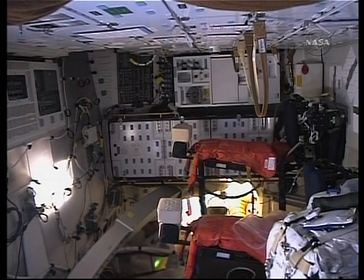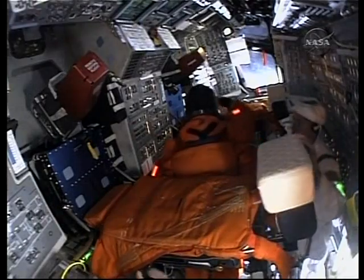It in there. And we may not have an opportunity to get to some of the safety equipment we need if we had to egress. And speaking of the mid-deck, that was the shot there.